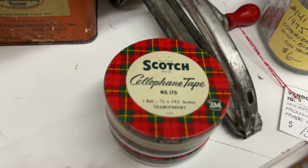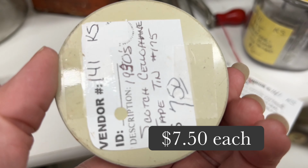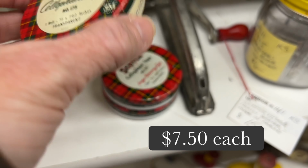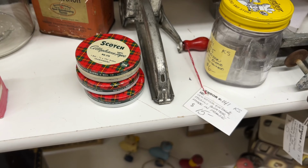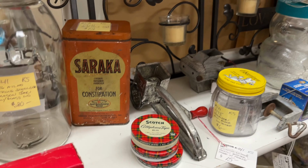I spotted these Scotch tins, but they were a little bit more than I wanted to spend on them. And I actually have talked to this vendor before. She just moved to the area. She got a booth here at Brass Armadillo and I think one other spot.